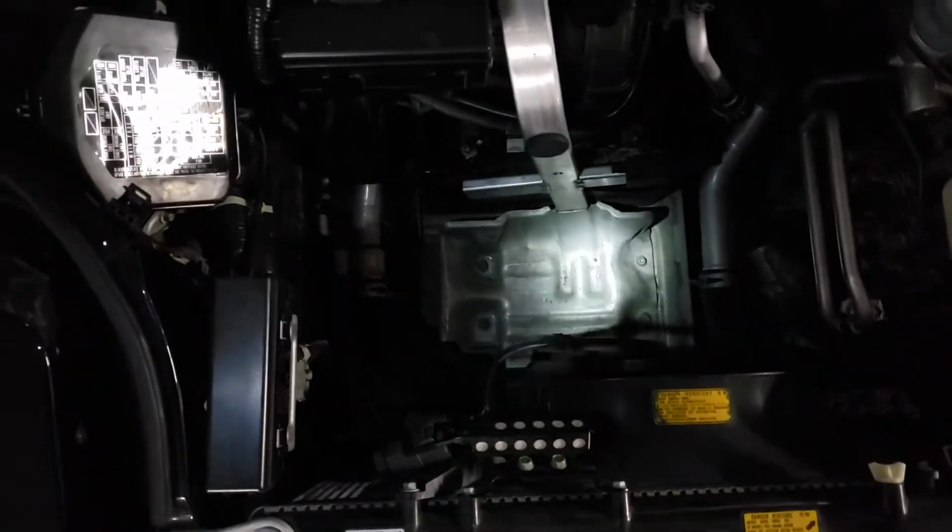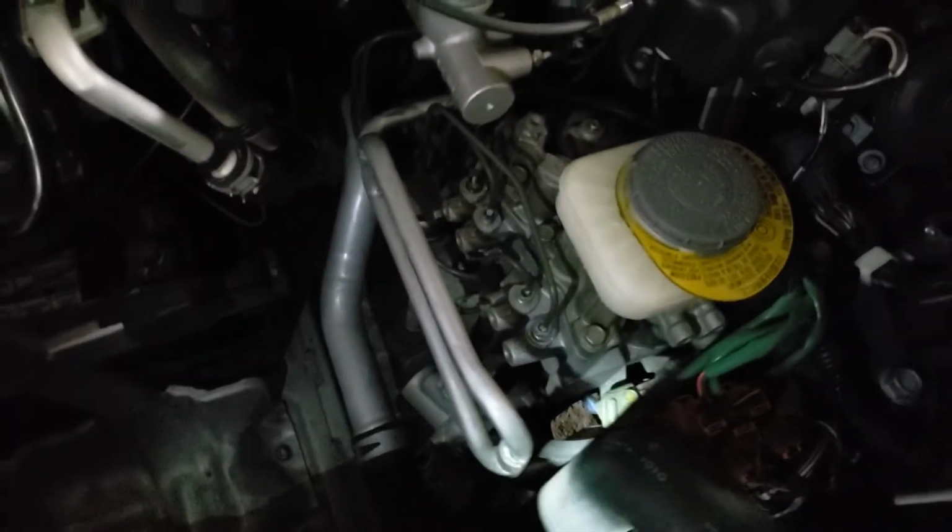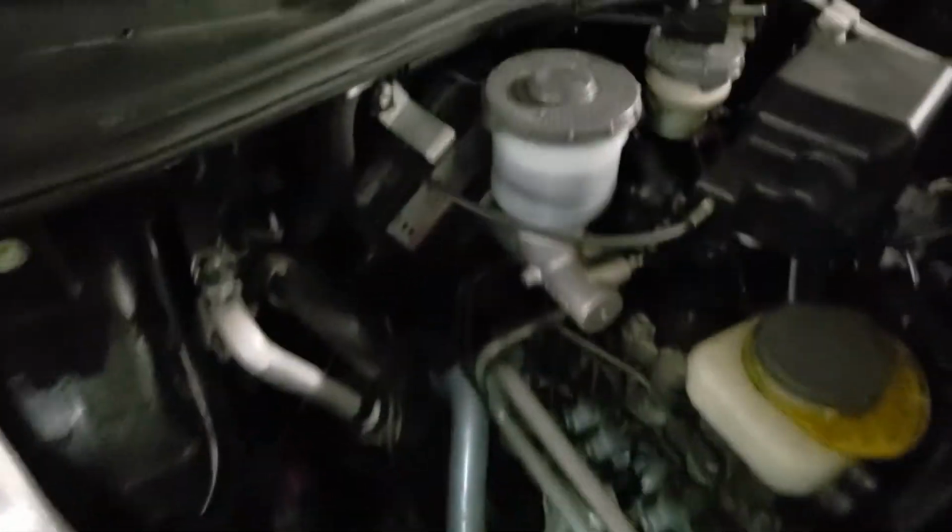So everything's nice and clean here. The spare tire does normally go here. The owner informed me that he does indeed have the spare tire. It is at home. He takes it out for weight savings, but he said he does have it and it will be included with the vehicle.